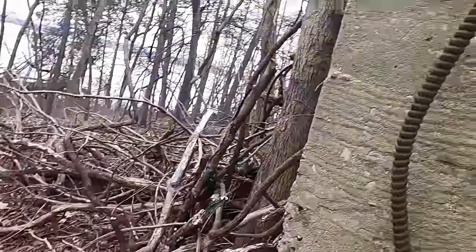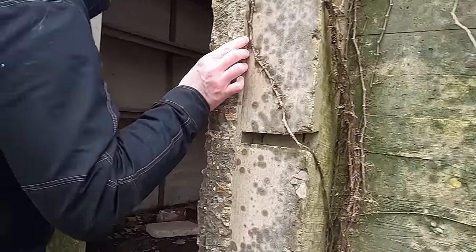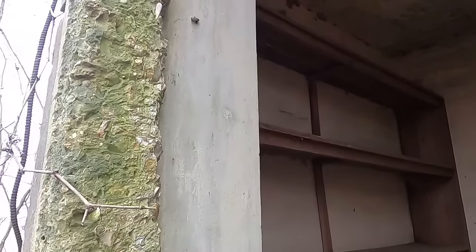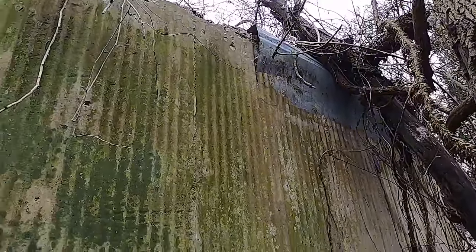Look over here. I don't know what that is. Like a well. Yeah, and then what's this over here? Look how thick these walls are. Yeah. And it's all reinforced concrete all the way around. There was an exterior switch here. And then that concrete tube over here that goes into the ground that's filled up with dirt and debris. I can't tell how far that goes down there.